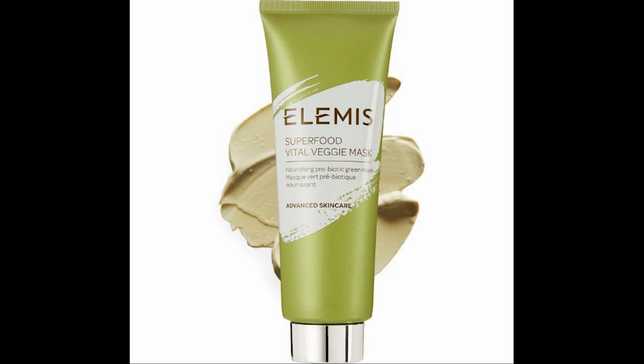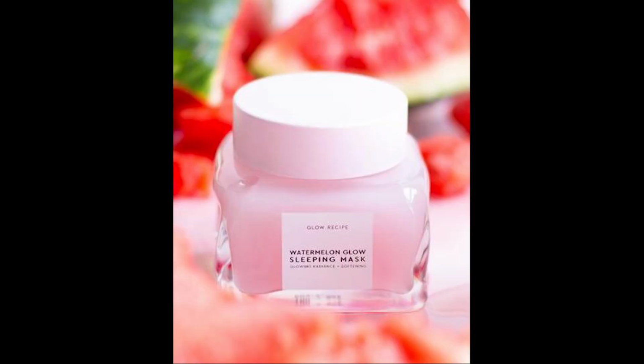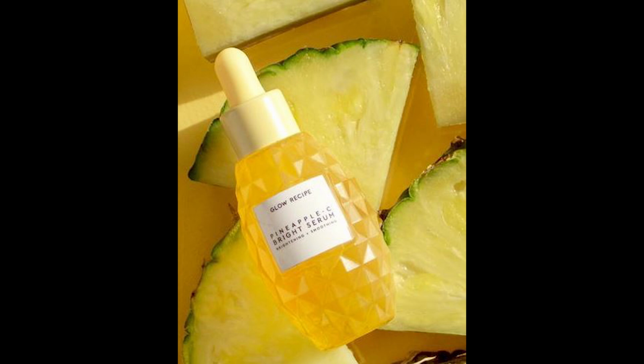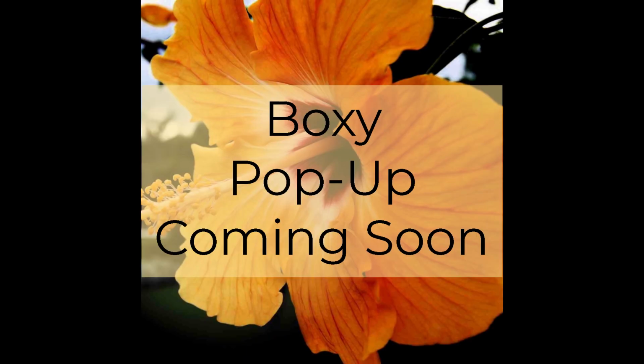We know for sure in our July box we're having the Butter London Natural Goddess palette, as well as a face mask, he said. So I'm thinking the face mask is going to be one of those Glow Recipe products. Either the Watermelon Glow Sleeping Mask, which sells for $45, or the Avocado Melt Sleeping Mask, which sells for $45 also. Now, in that picture with Glow Recipe, he also had the Glow Recipe Pineapple Seed Brightening Serum, which sells for $49, and the Blueberry Bounce Gentle Cleanser, which sells for $34. Could these other two products possibly be in the pop-up shop? That would be awesome. So I'm very excited for what's to come.